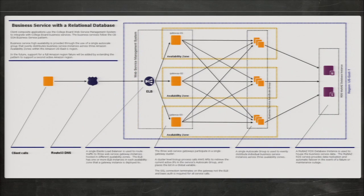Our second use case is our business service with a back-end relational database. In this case, the left side of the diagram is showing you that same web service management system. We use this to front every single one of our web services and control access to them. In this case, the set of boxes in the middle are our business service that's deployed in AWS.